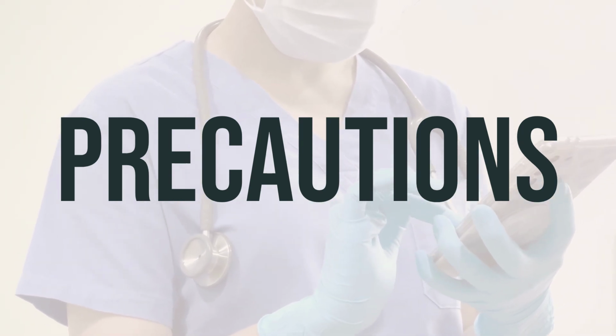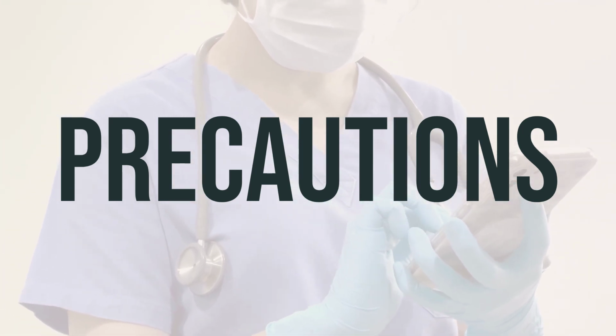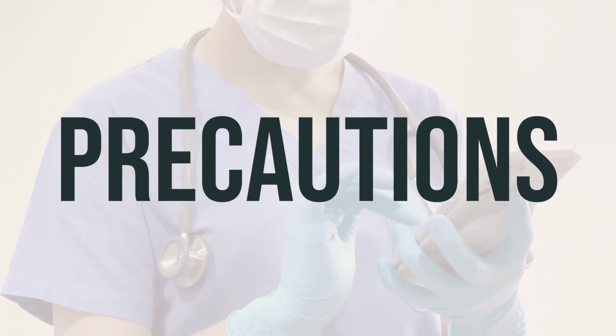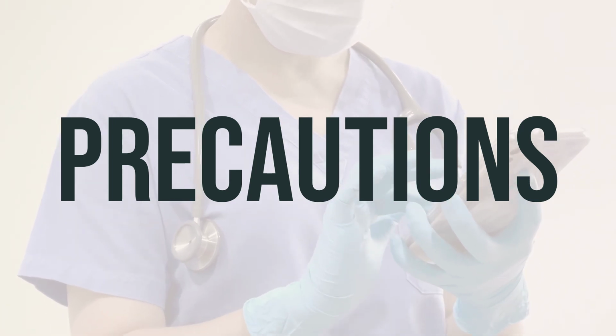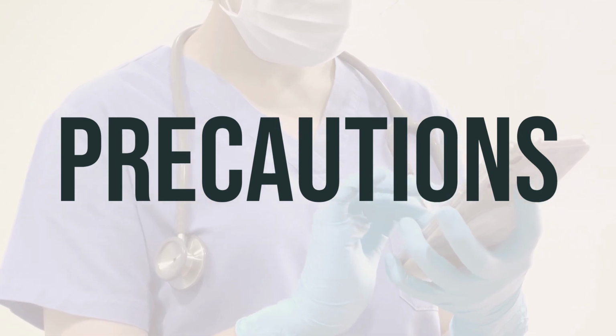During pregnancy, Dyrenium should only be used when clearly needed, as it may harm an unborn baby. It's important to discuss the risks and benefits with your doctor. And if you are breastfeeding, consult your doctor before using this medication.